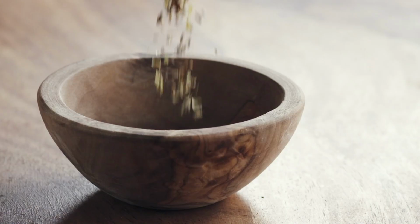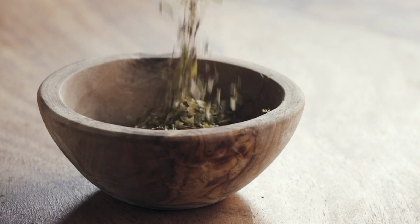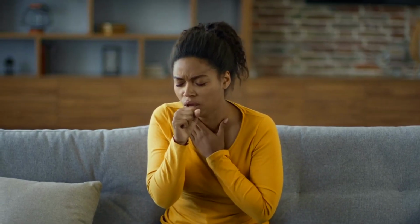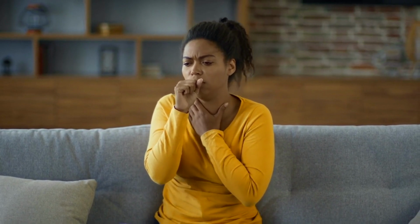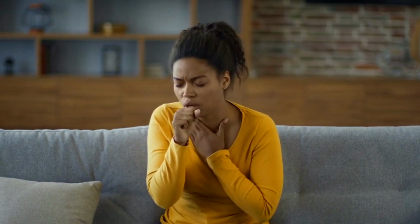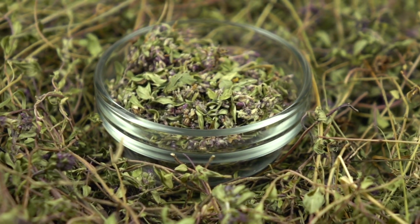One effective natural remedy for dissolving mucus is dry thyme. Thyme, a herb from the mint family, contains thymol, a compound with potent antibacterial, antifungal, and antiviral properties. These properties make thyme particularly effective in treating respiratory infections and reducing mucus production. Thyme acts as an expectorant, helping to loosen and expel mucus from the respiratory tract while its anti-inflammatory properties soothe irritated airways. There are two primary ways to consume dry thyme for dissolving mucus.